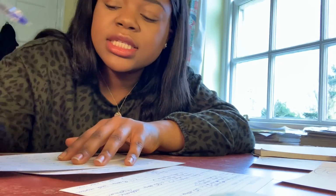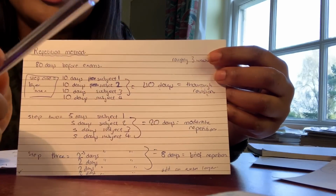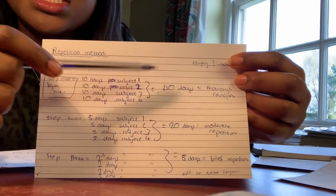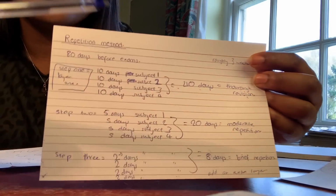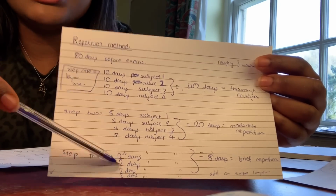Okay, so at this point we have spent 40, 20, that's 60, plus 10, that's 70 days. 70 days have been spent doing the repetition method. You've gone from thorough to moderate to brief, and you spent 40, 60, and about 10 here, and you spent 10 days each, 5 days each, 2 to 3 days here.